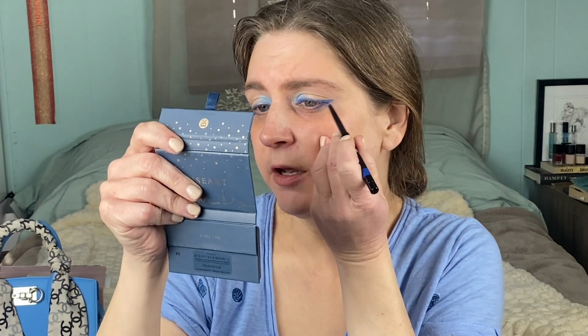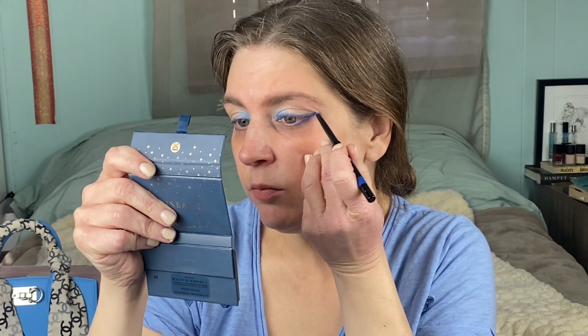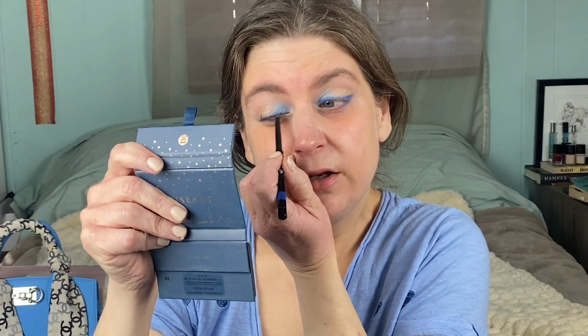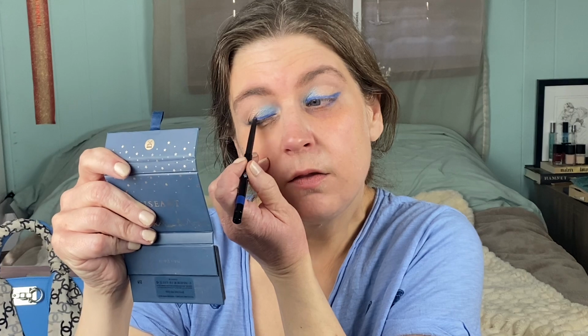And I like to do this twice because I like to have the base underneath, and then I like to have that color on top. Not necessary, but it's just something I like to do with these pencils to really showcase the color. And that is going to be the eye look for now.